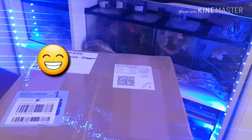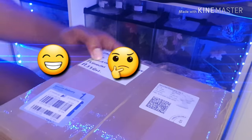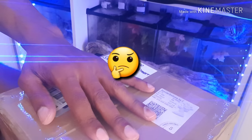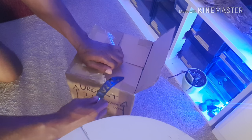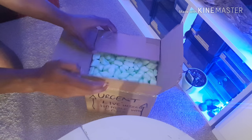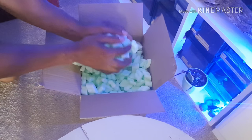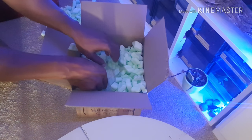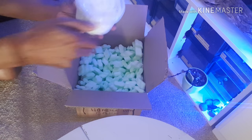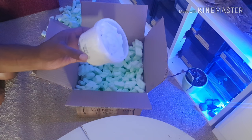So I am now going to do an unboxing. Come back to me and we will see how this goes. So bear with me, we'll get this opened and we'll do it together. Trusty pizza knife. Okay, there we go. Packing chips, lots of. Okay, there we go. It's the container.